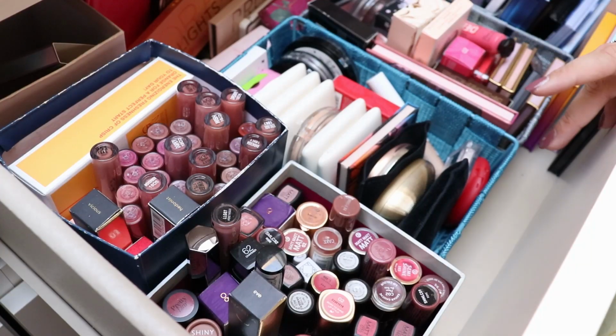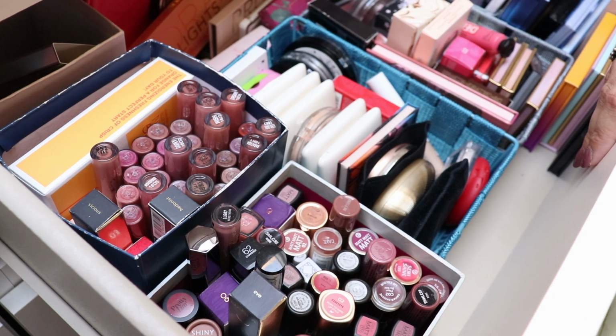So that was everything for the Shop My Stash from last month. Now let's go and pick out some products for September. Alright, so let's choose the makeup for September and let's start with the lip products.